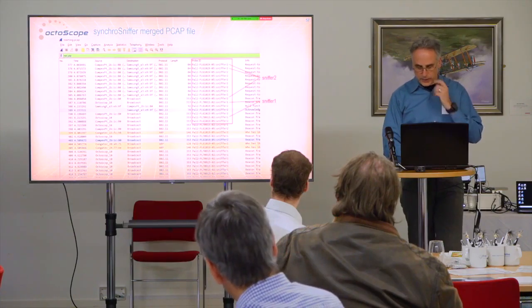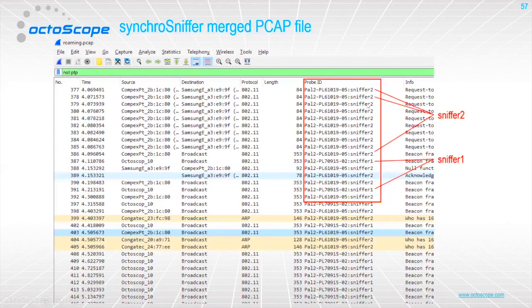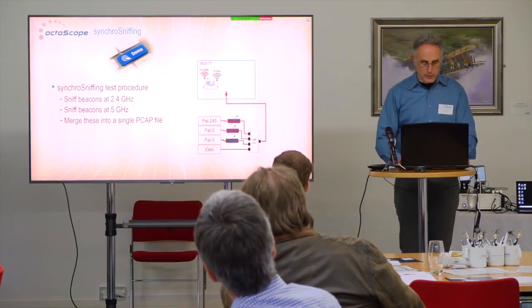This is an example of one of these merged files. You can see that there's a probe ID that's been added, and it's telling you which PAL essentially has captured this packet. So you can see there's 2 here, sniffer 1, sniffer 2. In the middle of this roam, sniffer 1 and sniffer 2 are both active, and then later on it's all sniffer 2. So we're going to try and do a quick demo of synchro sniffing.